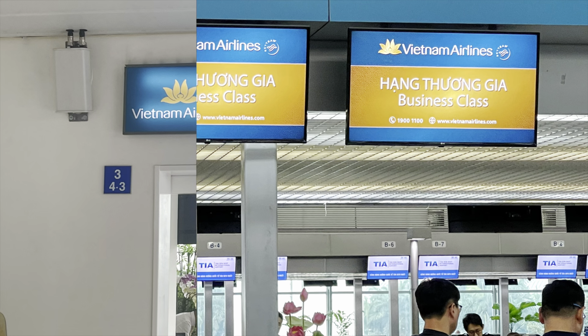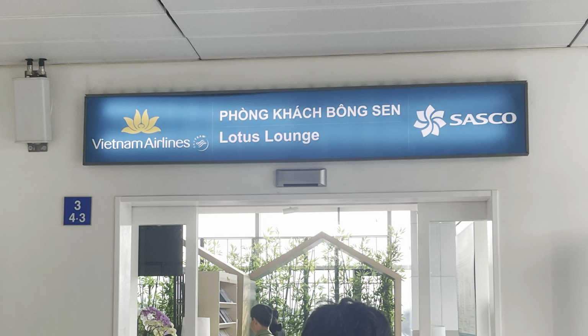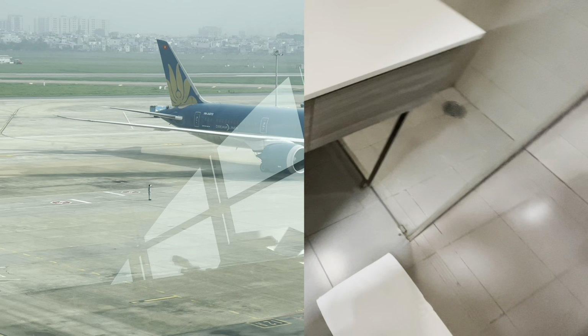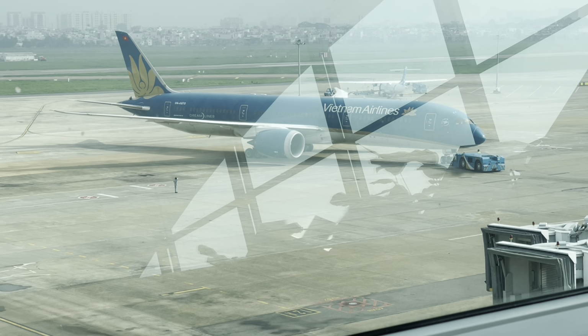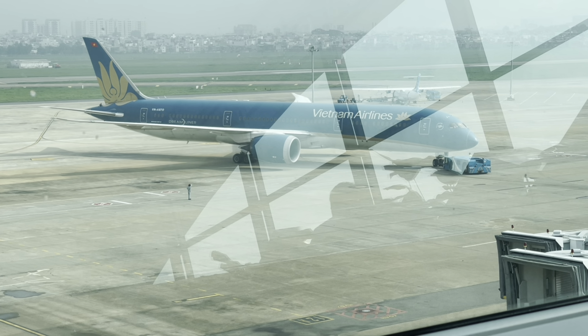Check-in is really smooth. After a really long security, we head to the lounge. The lounge is quite nice. I had reviewed the lounge before, so I don't want to do it again. It has all the necessary features, including a shower, a nice bathroom, a pretty nice ample buffet, and a really good view of the ramp. And right there is a Boeing 777-9 towing back for its long haul flight to London as VN51.